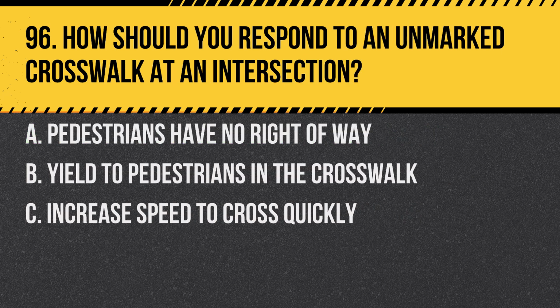Question 96. How should you respond to an unmarked crosswalk at an intersection? A. Pedestrians have no right-of-way. B. Yield to pedestrians in the crosswalk. C. Increase speed to cross quickly. Answer. B. Yield to pedestrians in the crosswalk. Drivers must always yield to pedestrians, whether the crosswalk is marked or not.